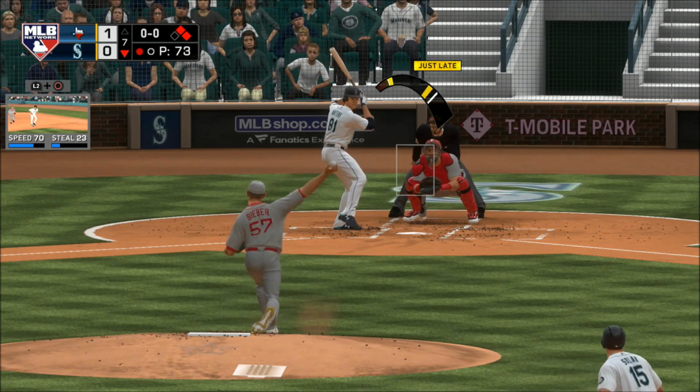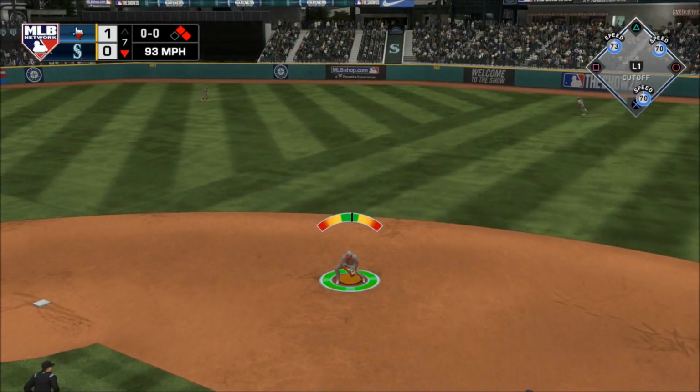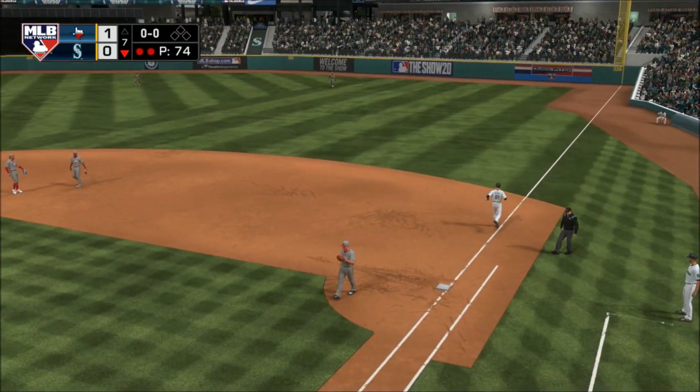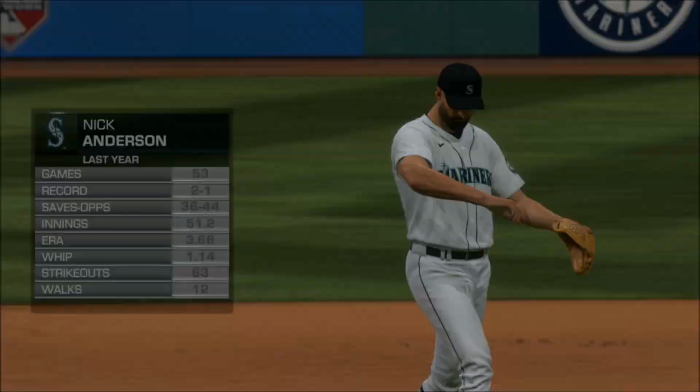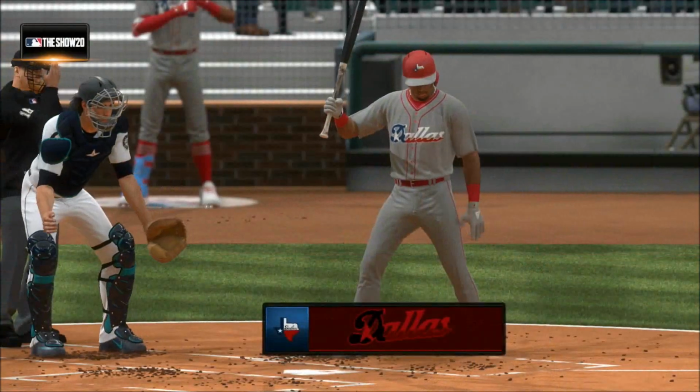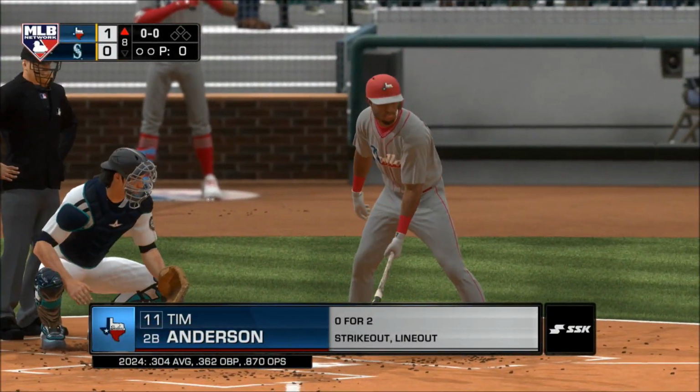First pitch of the at bat on its way. Oh, it's on the ground to second. Did he get his double play? On to first, it's a double play. Nick Anderson has been summoned from the bullpen as he'll do so to start the eighth. Ready to begin the eighth.